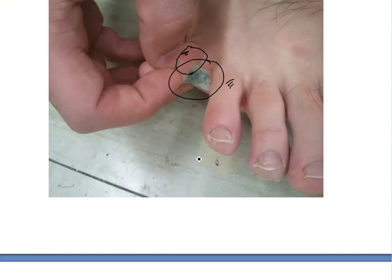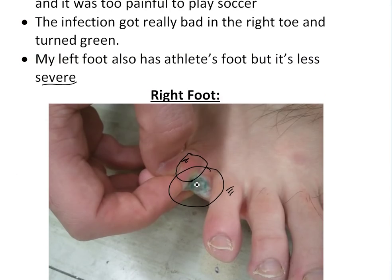Hopefully you learned something about fungus and athlete's foot. That's pretty gross, but it's not too bad.